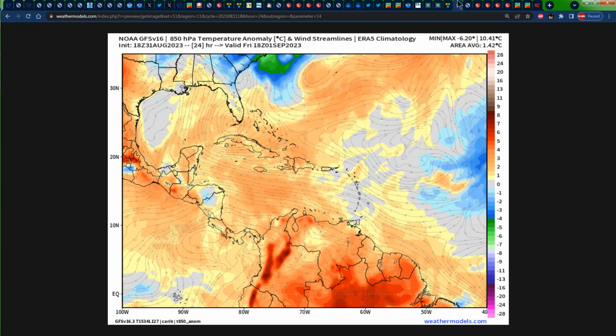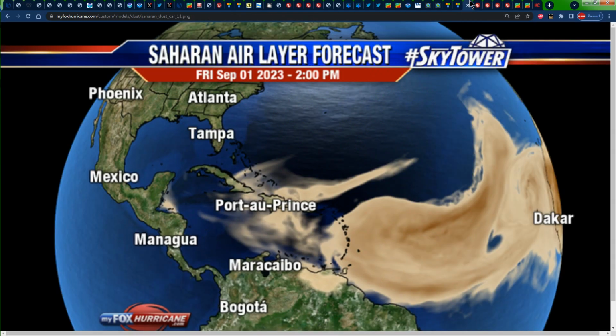Taking a look at the temperature forecast for tomorrow, both the Euro and the GFS are showing that 1 p.m. on Friday has above normal temperatures all across the Caribbean as indicated by those orange colors. While as it relates to the Saharan dust, only sections of the eastern portion of the island should be receiving some amount of slight hazy weather brought about by the Saharan dust.